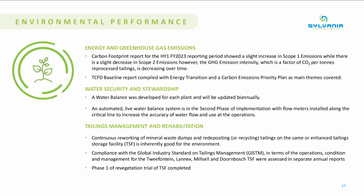We've concluded assessments at 4 of our 6 operations to assess and confirm compliance with the global industry standard on tailings management. And then most notably under the environmental section for the 6 months, we're quite excited about the results of our first phase of the revegetation trials. We took a mixture of 6 indigenous grass seeds and planted them on different control areas, and it was found that the seed beds treated with mulch were most successful. We also noted an increase in biodiversity in these areas through the increase of insects and other life species.